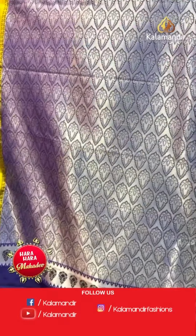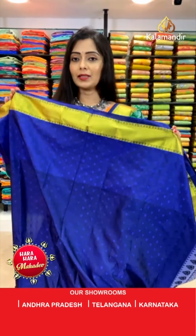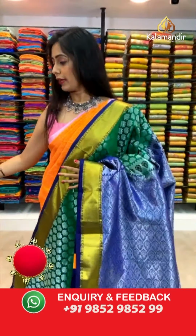Here comes the pallu in contrast with silver zari brocade designer pallu. And it is paired up with a contrast blouse along with a simple border as well. So green and the blue combination sari.